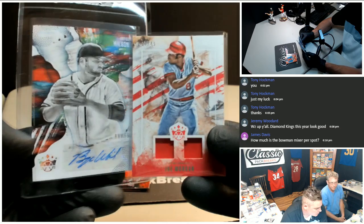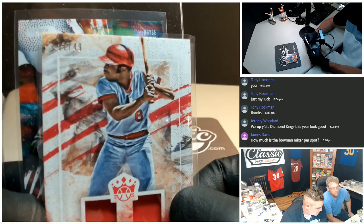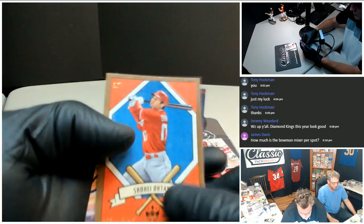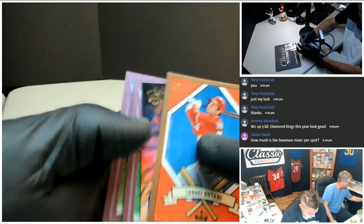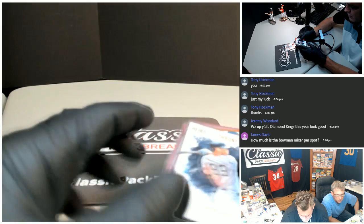No craziness, but that's not a bad box. Bryce Wilson, Joe Morgan patch to 49. Not bad. Got some inserts and whatnot. Shohei, an attendee, some Plum action, Clemente, Aaron Judge, Heirs to the Throne with the Bambino on the back. Cool. Trout's Heirs to the Throne had Mickey Mantle on the back.